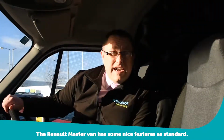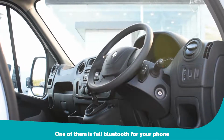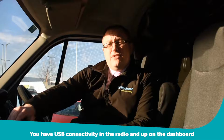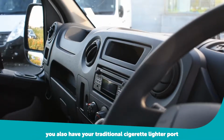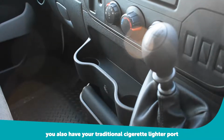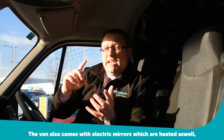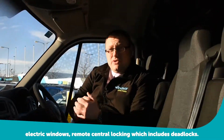So the Renault Master van has some nice features as standard. One of them is full Bluetooth, so you have your phone with your microphone above your head. You have USB connectivity in the radio and up on the dashboard, so you have 2 USB ports. You also have your traditional cigarette lighter port for your charging point. The van also comes with electric mirrors, which are heated as well, electric windows, remote central locking, which includes deadlocks.